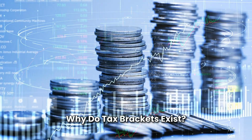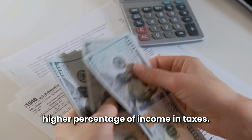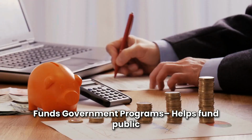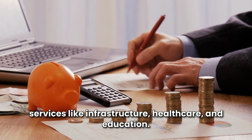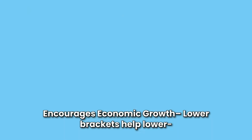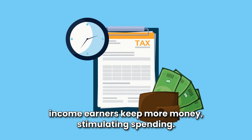Why do tax brackets exist? Ensures fairness. Higher earners pay a higher percentage of income in taxes. Funds government programs, helps fund public services like infrastructure, healthcare, and education. Encourages economic growth. Lower brackets help lower-income earners keep more money, stimulating spending.